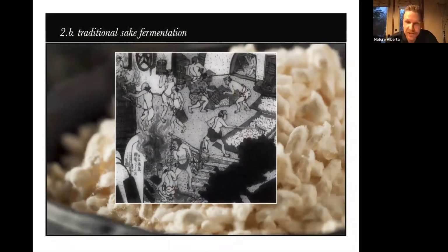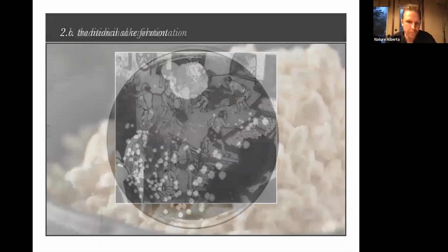So this is an illustration of a traditional sake fermentation setup. And I look at this and think, how did this not result in massive contamination? This, and more importantly, is an early example of synthetic biology, where the natural growth processes of fungi are co-opted to produce food and alcohol, a precursor to the current revolution.